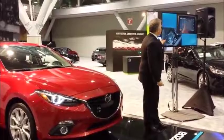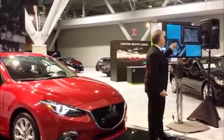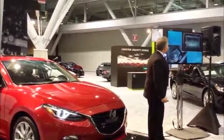In addition to being able to use the controller for navigation, it's also a touch screen. Sometimes it's faster to scroll through the map that way or pinch it to make it larger and smaller, although you can also do that.